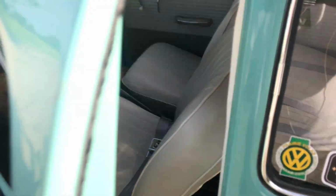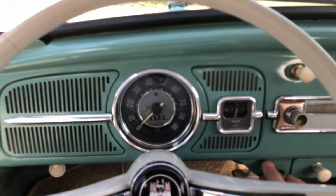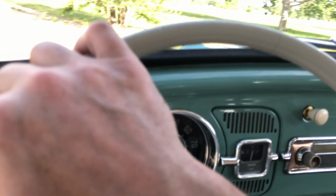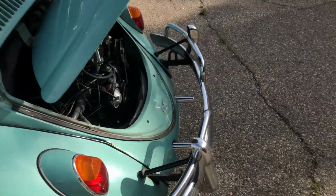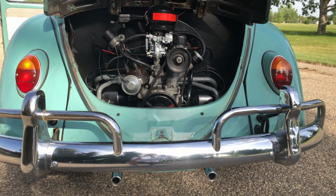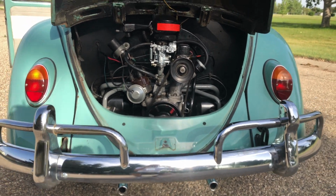So let's hop in and see how it starts. Still 6 volts, but it runs amazing, like a sewing machine.